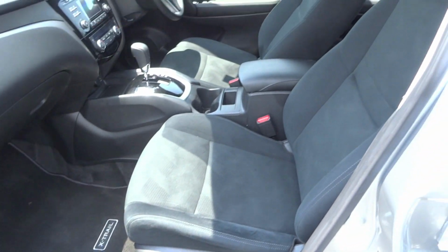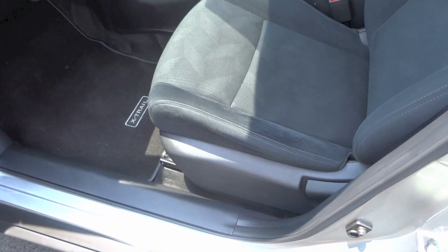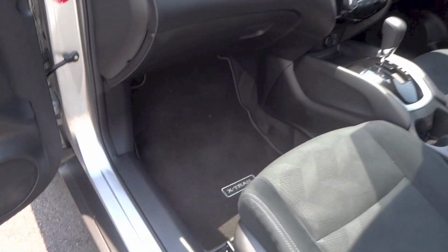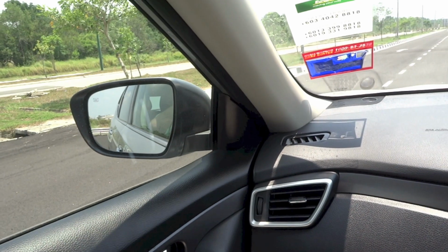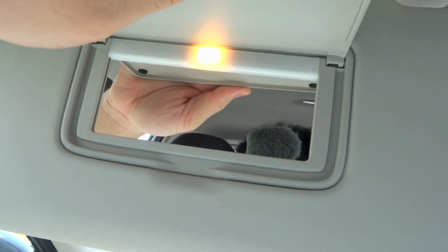The front passenger seat in this X-Trail does get full manual adjustments as well, with the same set of adjustments as the driver's side, just that this side loses out on the height adjustment. Nicely sized glove box, grip handle for the front passenger, and the front passenger's sun visor does get a vanity mirror with a light as well.